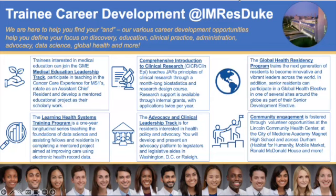The Advocacy and Clinical Leadership Track is run by Dr. Zipkin. It allows you to immerse yourself in health policy with like-minded residents, develop advocacy platforms that are presented in alternate years to the State House in Raleigh or to our representatives in Washington, D.C. The Global Health Residency Program is for residents who are interested in building careers in global health and global health research. In addition to many of these opportunities, we have community engagement volunteer opportunities that are held throughout the year, whether it is volunteering in the evening clinic with faculty at Lincoln Community Health Center, teaching in the City of Medicine Academy Magnet High School, or working monthly in the Mobile Market, Habitat for Humanity, or the Ronald McDonald House.